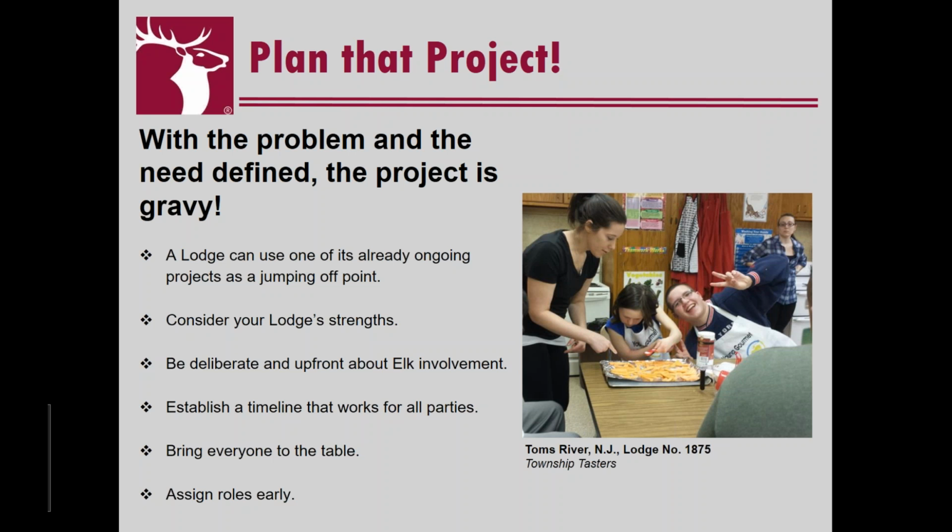So make sure everyone's on the same page. When you're planning the project, everyone should have a say, and assign those roles, those specifics early. We'll go through in a little bit some trip-ups and some places that a lot of lodges fall down on the application, and one thing is those specifics just aren't there on the project. Lodges do a great job with the stuff we've talked about before. They do a great job showing that there's a community need. They do a great job pinpointing a large, big picture problem, but then when it comes to the specifics of the project, that's where they fall down. So make sure you're keeping all of this in mind when you actually start planning your project.